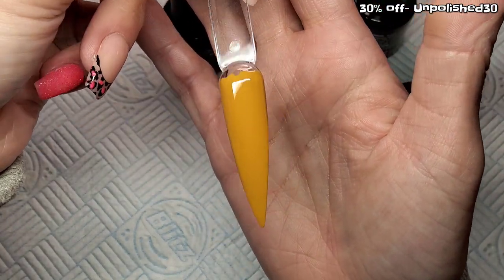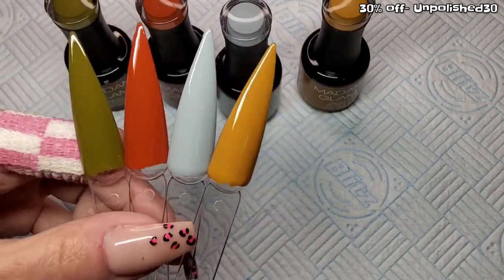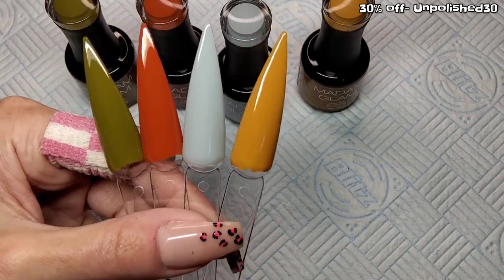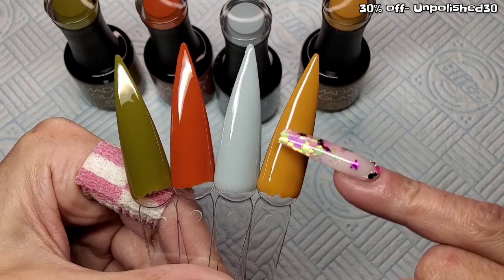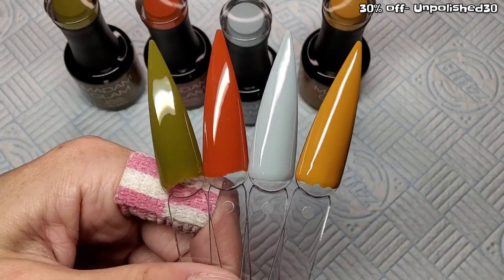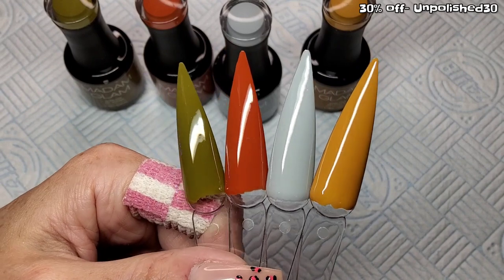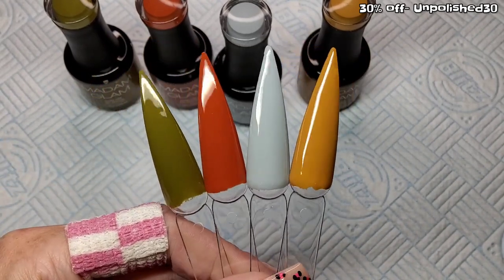So that is all the colours there. From left to right, we've got Everglades, No Maps, Grey Skies, and Are We Lost. Do you know what? I quite like this. I think they go really well together, these four colours. I like the grey. I don't have a shade that colour. They definitely scream autumn, don't they?